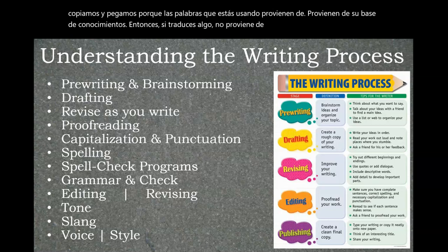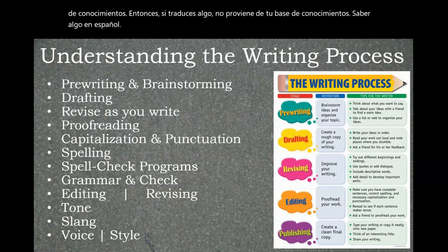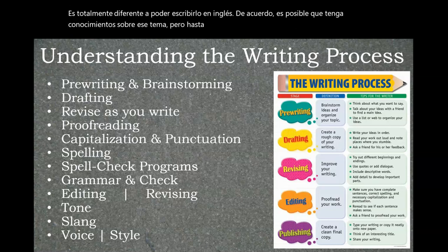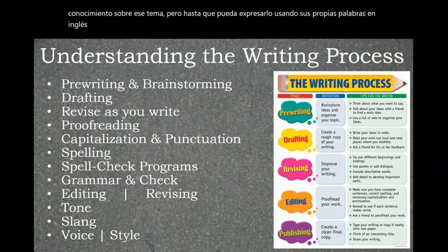Knowing something in Spanish is totally different from being able to write it in English, okay? You may have knowledge on that subject, but until you're able to express it using your own words in English, that's when you'll be able to say that you are a proficient writer, okay? All right, let's keep going.